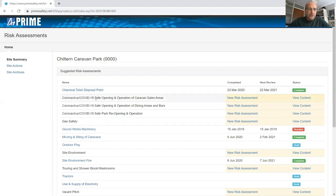And you'll see the 3 new ones that have been added for the coronavirus risk assessments. This one here called Safe Park Reopening and Operation can be done by all parks, but if you have dining areas and bars, or if you have caravan sales areas, there are 2 further risk assessments for you to complete if you need to do so.